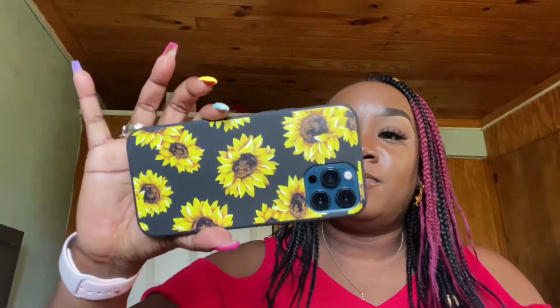Things are growing, things are blooming. Sunflowers always give me that vibe. And again, these cases do not feel cheaply made, even though it's not as protective as the other cases that I showed you guys. They're not cheaply made, okay? And that's that one.